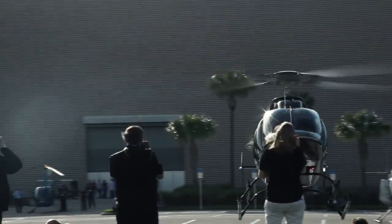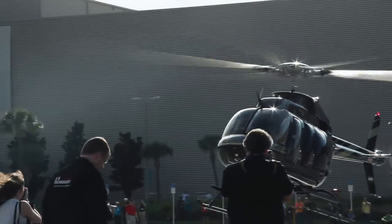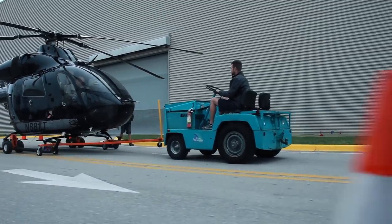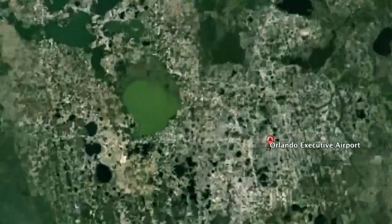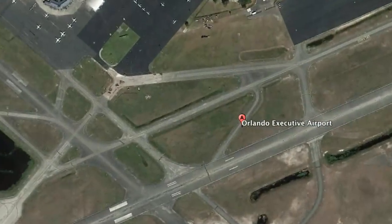It's when showtime comes that HAI staff and the pilots must come together as a team and all get on the same game plan. Traditionally, there is only a two-day window along with a third backup weather day to get all aircraft in and onto the show floor. The first phase of the process is getting all the aircraft into Orlando and based at the predetermined airport staging area. This year was Orlando Executive Airport.